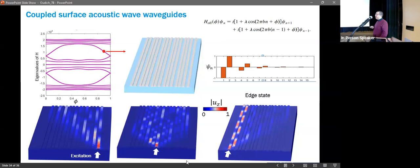And this state is actually a topological edge state, which means that if you excite the waveguide to the right, the wave will go through all the waveguides. If you excite the middle, the energy is spread all over the waveguides. But if you excite to the left, the wave is only confined within the first two waveguides and does not spread, or spreads weakly, to the other waveguides. So we have here an edge state for this lattice.